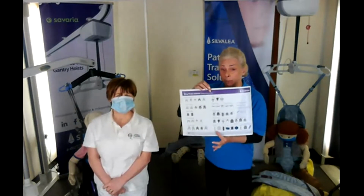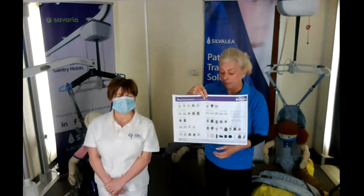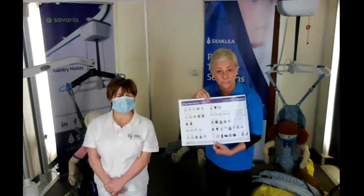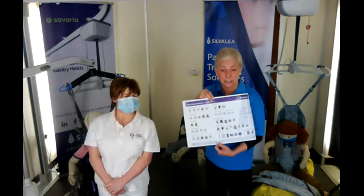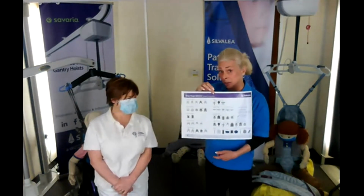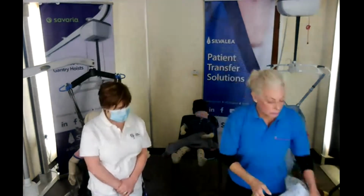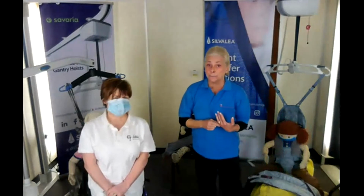But this is quite helpful to use as a reference, and certainly if you select something, then you can look at the website for more information, and it will give you all the information, data sheets, instructions, little fitting videos, etc. So at a glance poster, if you haven't got it, we'll make sure you've got it later on. So looking at the slings, we're going to cover some manual products, some harnesses, and a couple of slings.